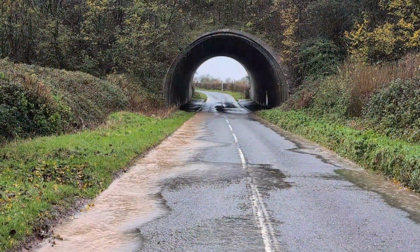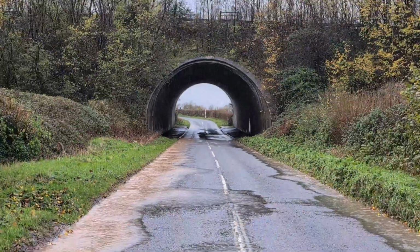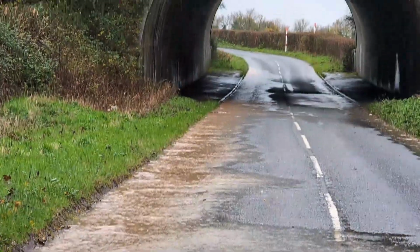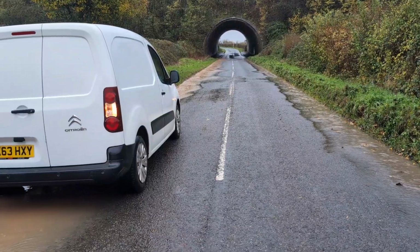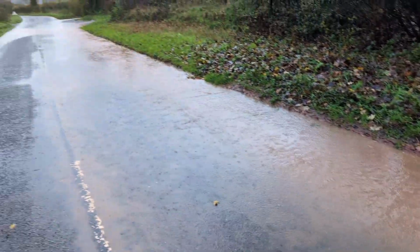The entrance of the motorway tunnel, the lower end, the right hand side seems to be flowing quite well and not flooding the road, but the left hand side is overflowing, coming off the fields and again flooding the road. It's flowing down the road, not going into the culverts despite being cleaned.